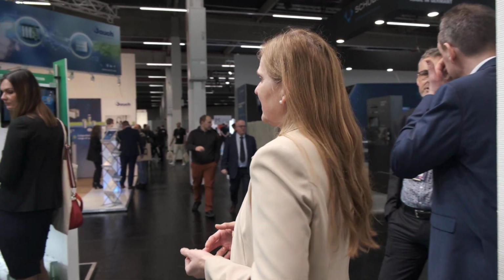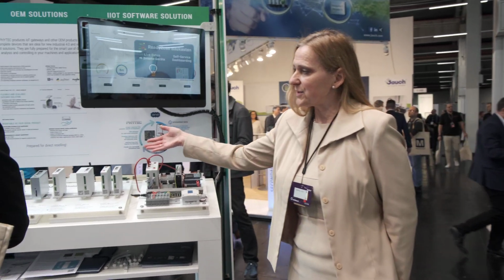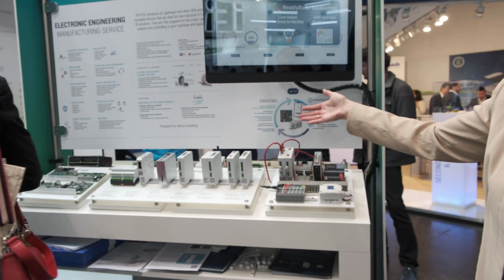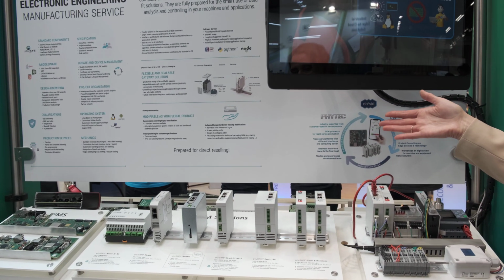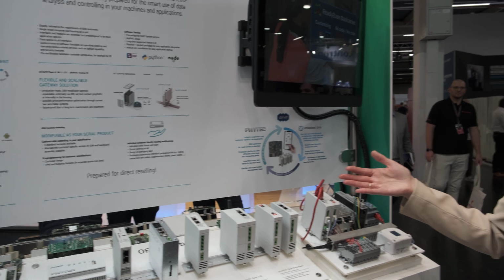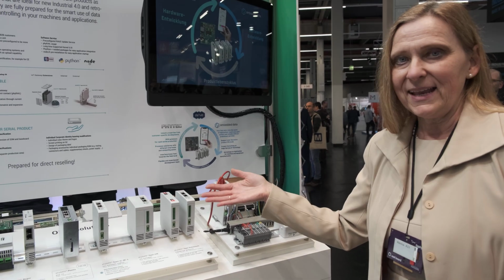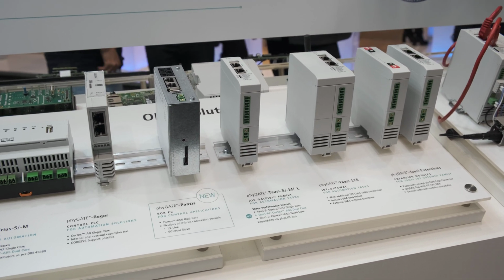If you like to work with OEMs or to use OEMs, we offer different solutions from Cortex-A7 up to Cortex-A53. And you see here already included in the rail housing, which offers many possibilities not only for your hardware and software features or certifications, but also for your branding. So many possibilities to use this as an OEM product.